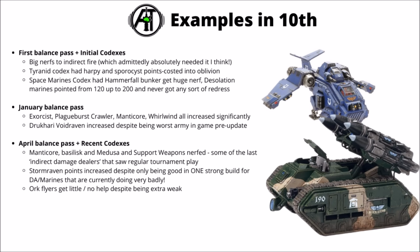I feel like the units being singled out for special treatment is maybe most notable when bad things happen to a usable unit for an otherwise really weak faction, say for example the Drukhari Void Raven. Prior to the balance update in January, Drukhari were one of the weakest armies in the game. Besides that one change, everything else was a points buff. It was just specifically the aircraft that Games Workshop said no to. That one went up in cost where everything else went down, and they got their fun new detachment.